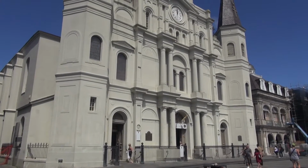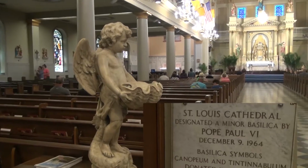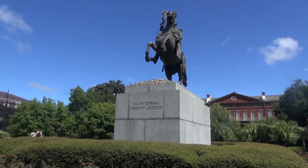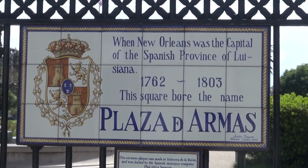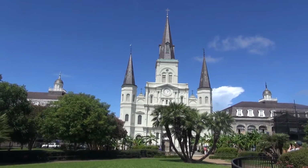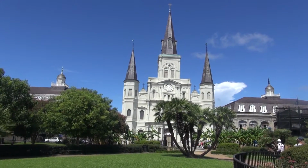It's high noon, and we are on Jackson Square, St. Louis Cathedral. The inside of the cathedral. Jackson Square, named after Andrew Jackson. This square reminded me of the Plaza de Armas in Havana. And sure enough, it has the same name and it looks kind of the same.